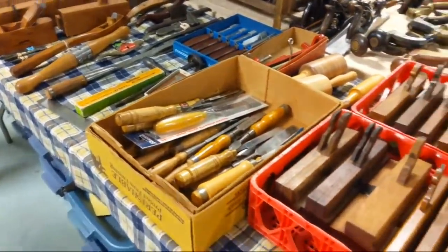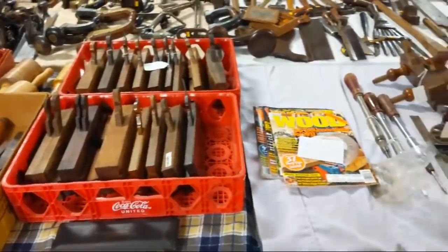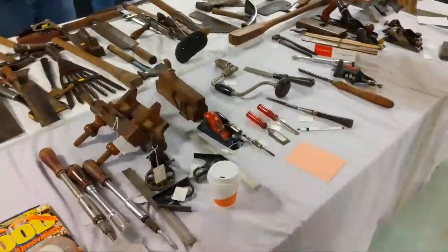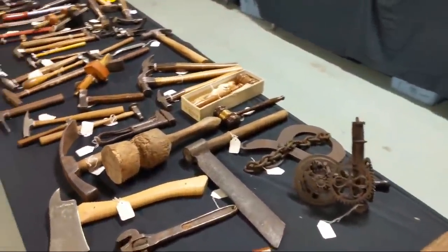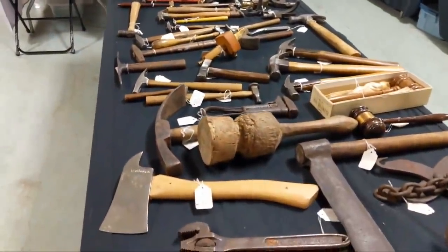Yeah. Chisels, molding planes. Everybody likes molding planes. Cool. All right, let's come on around over here. There's some sweet things on here. Look at this froe. Beautiful old froe. The maul that would then drive the froe.